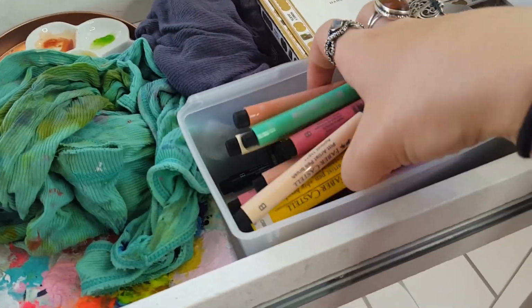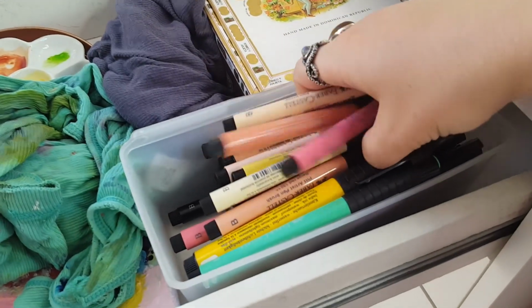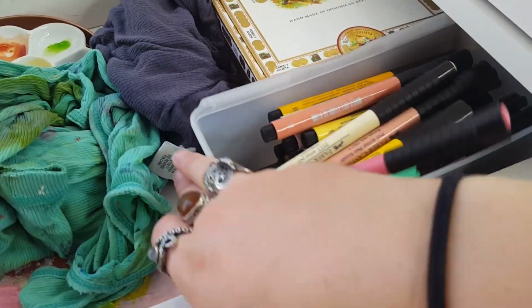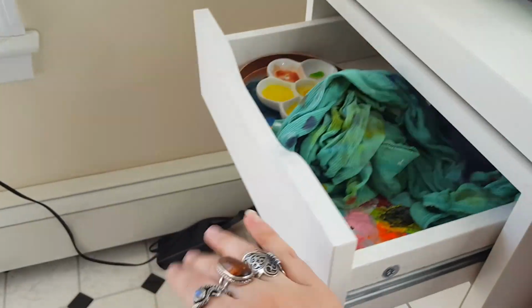In here, I have one of those buckets. These are all of my colored fine liners. I don't use these as often, so they're in here. These are all Faber-Castell Pitt Artist pens, basically. There are a couple other brands mixed in, but those live there. So that's that drawer.